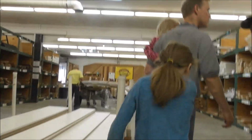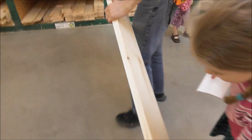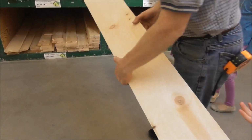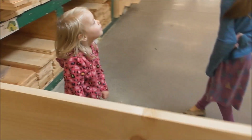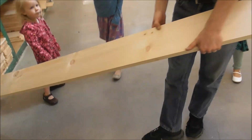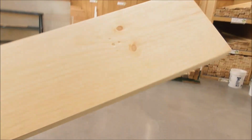Daddy's looking at some wood. It's really smooth. It feels really nice. What type is it, Dad? Pine. It burns really fast. Well, we're not going to burn it. Yeah, but it feels really nice. Okay. I can tell they sanded it. There's a lot of knots in this one. Let's go get the trim.